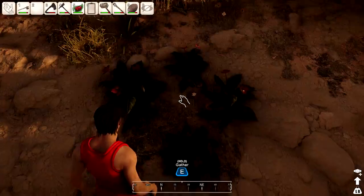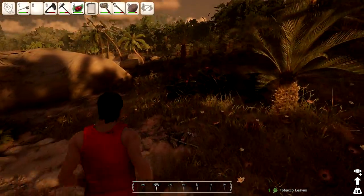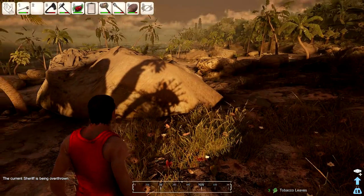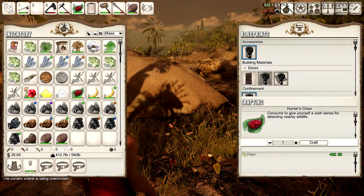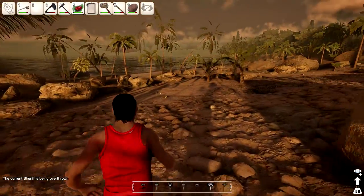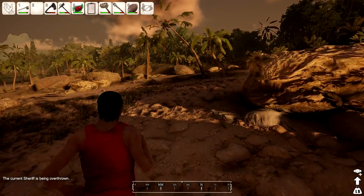Oh, boy. Yeah. All right. So we're going to grab some of this stuff while we're here. I'm probably just going to sell it. I don't know how much it's worth. What is it? $20. Wow. That's actually pretty good. That's not bad just for picking up a few things that were lying around.